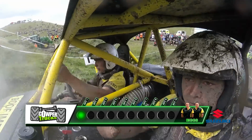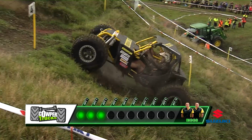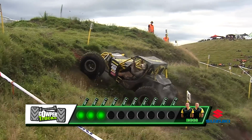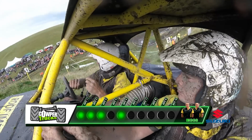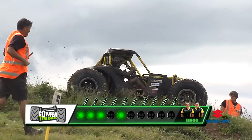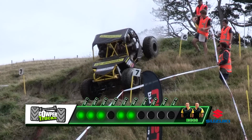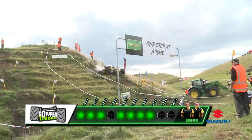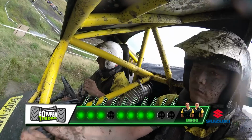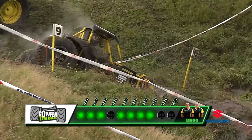They've decided to go for gate number 1, so they're looking for the maximum. They're looking for the 1,000 points, and it's looking pretty good so far. Oh, and they touch 4. Well, the perfect record just went out the window, and you see that on the CowperTrucks scoreboard as well. They get to the top, gingerly go through 6, and then it's just probably, I would suggest, an injection of nitrous to get them over 7. Down the other side, they're looking in pretty good shape here.